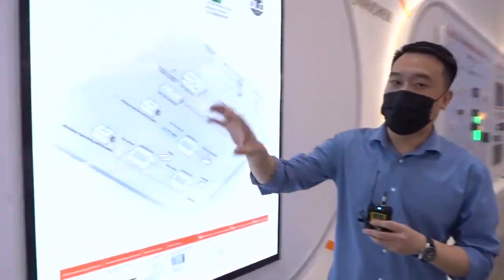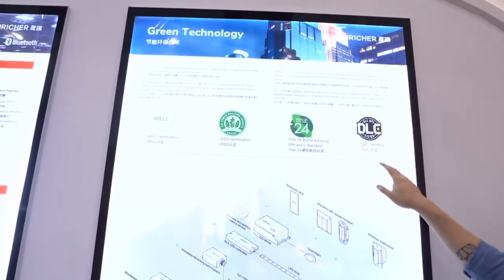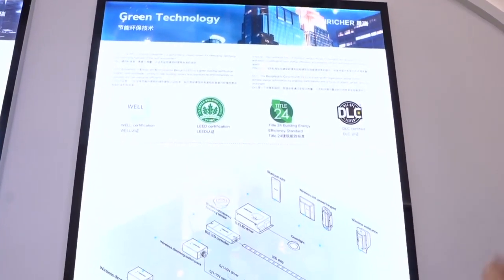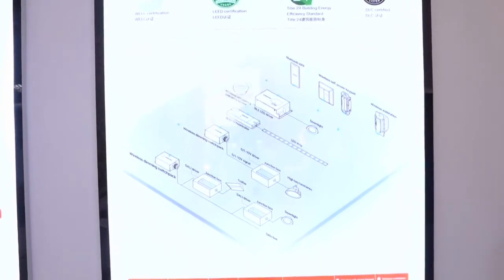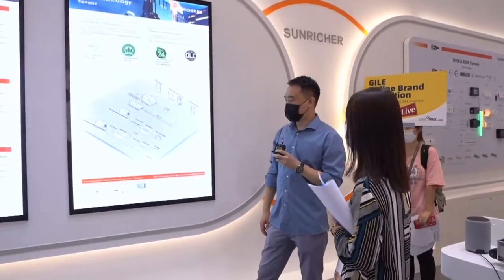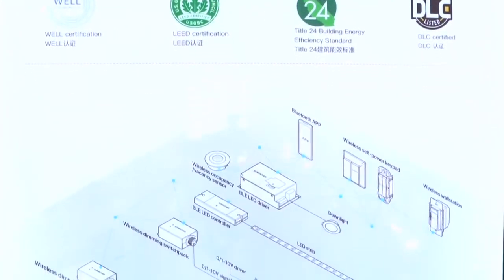Our products are compliant with WELL certification, LEED, California Title 24, and DLC. These are all energy saving certifications and rebate programs, mainly in the U.S. market. We see many smart home and intelligent systems, and customers just get too many options. It's like a gallery for intelligence.